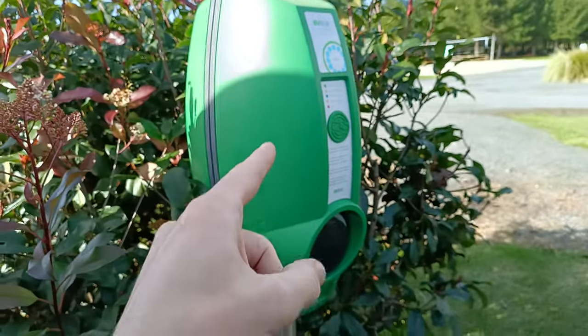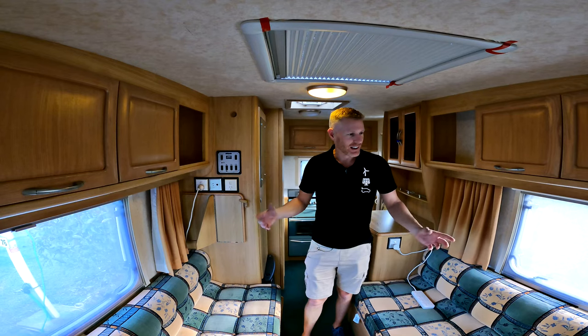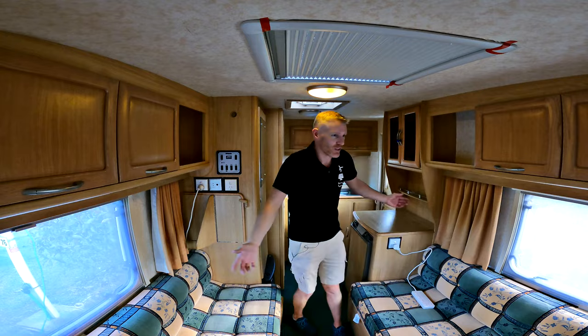That's where we are now. And this is only just the beginning. It's just going to ramp up. So the idea of having an electric car with an electric caravan is not just science fiction anymore. It's very real. It's normal.